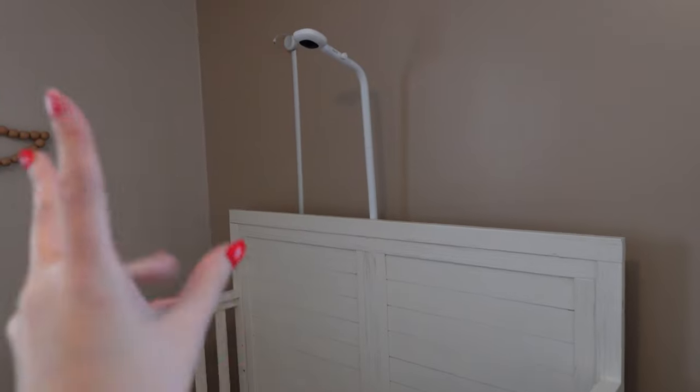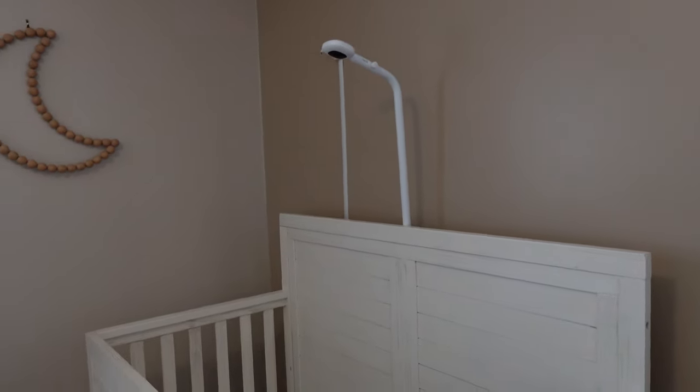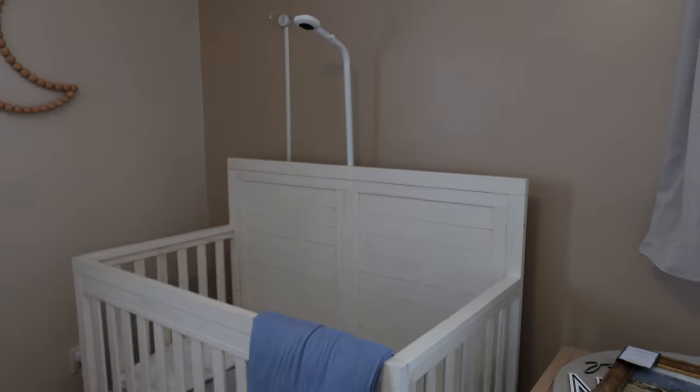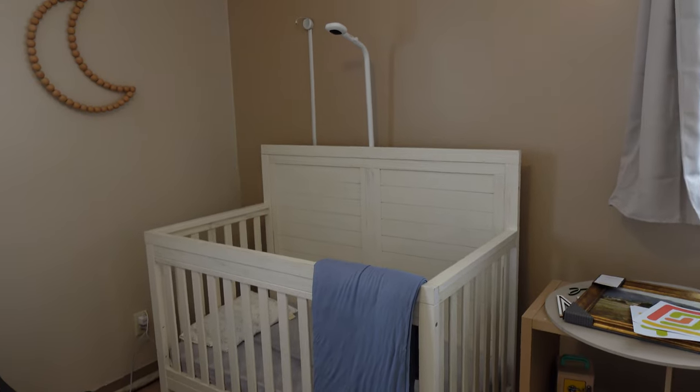Now, one thing I love about the Nanit Pro is that you have the option to use the floor mount, or you can also mount it to the wall. I use the floor mount and it's right in the middle of the bed, and it gives you the whole view of your bed. It's amazing quality and I just love it. It also has a belly band that you can put around your baby or toddler that tracks their breathing, and it just puts your mind at ease knowing that your baby is breathing and sleeping fine while you are in a different room.